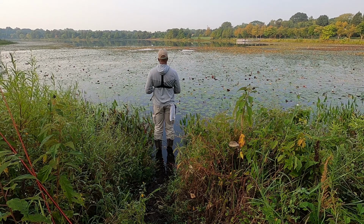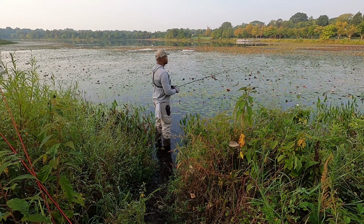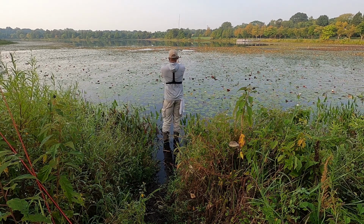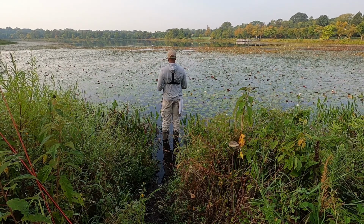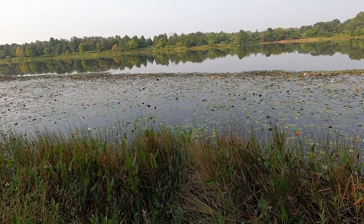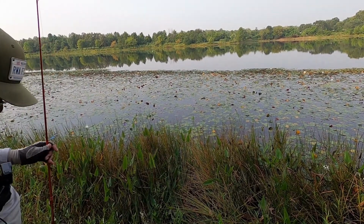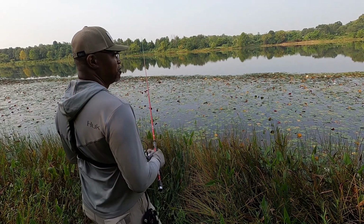Even though I don't see any activity from bass or snakeheads yet, that doesn't mean they're not just lurking in these pads, just waiting. I do like the way this casts. Very aerodynamic. Let's try the worm this time, since we won't have to drag it through as much.